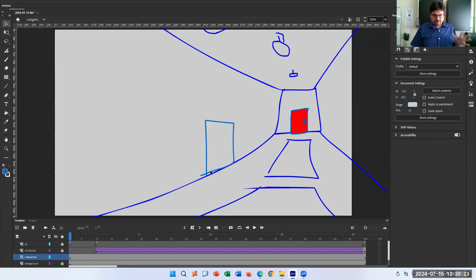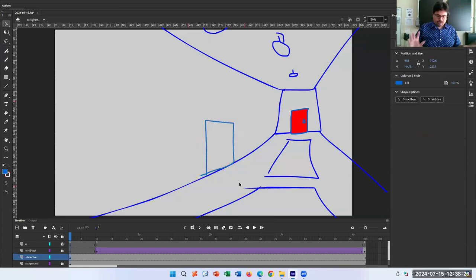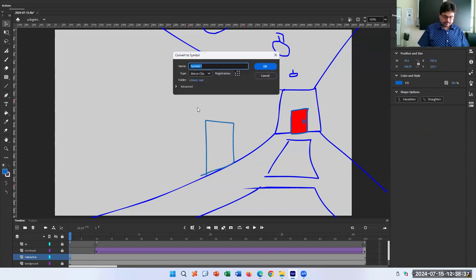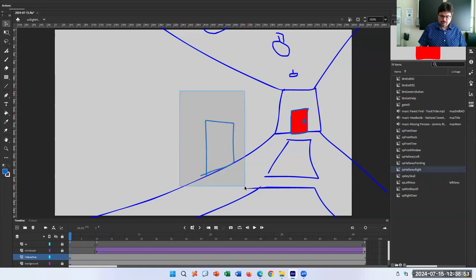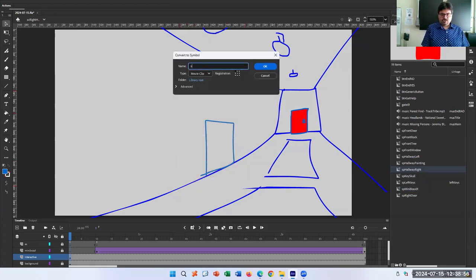I'll start setting this up as just a square, and I'm going to turn it into a symbol. Then I'm going to finish drawing it. Then it needs an instance name. Then it needs the code. So I'm going to start to draw the door. I'm going to turn it into the symbol right away. Sprite. What do I want to call this? Sprite right, sprite hallway key. Call this sprite hall right door or secret door, hidden door. Let's see, sprite hall right secret door.